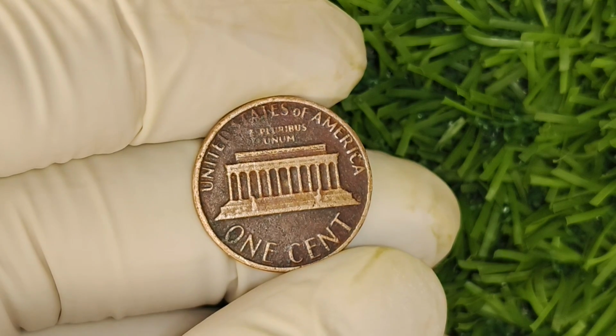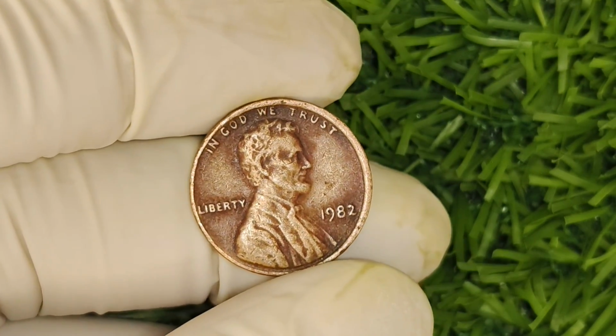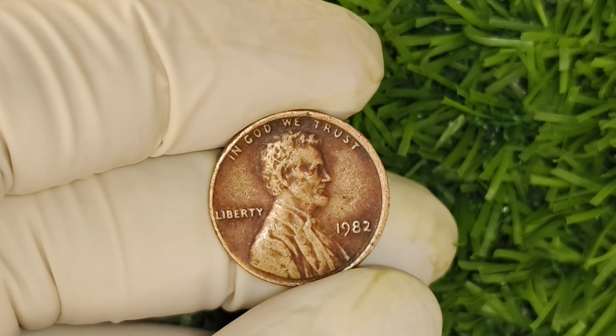Now here's what I want you to do. Go grab that change jar. Check your wallet. Raid the cup holder in your car and ask Grandma if she's got any old coins tucked away in her purse next to the butterscotch candy.